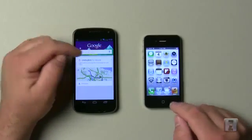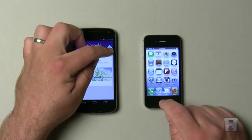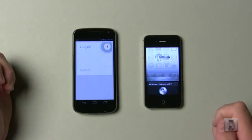Here's the microphone button up here. We'll hold this for Siri. What is a good pizza restaurant near here?